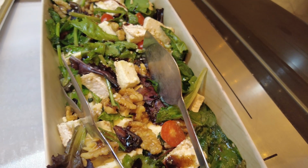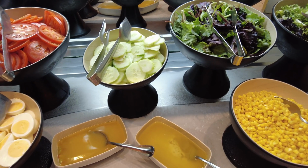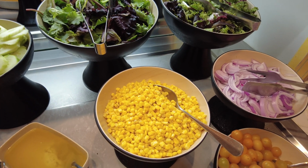There was lots for vegetarians and vegans as well, and a huge salad cart with so much to choose from if you want to be healthy. But let's have a look at what we had for dinner.